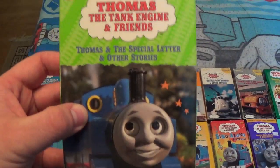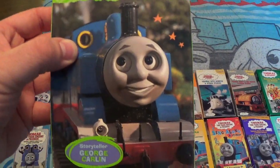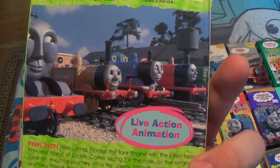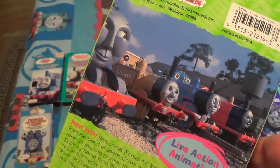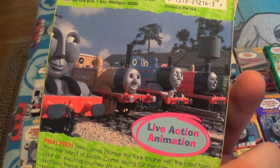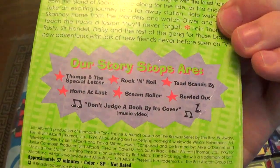And here's Thomas and the Special Letter and Other Stories. It's really good. It's my second copy of this one. And as for that Thomas and Bertie's Great Race tape, well, that's my only copy of it. Yep.